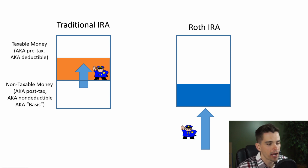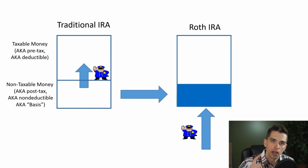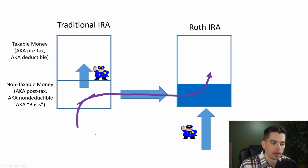And as you know, this is where the backdoor Roth comes in. You can put your money into your traditional IRA no matter how much money you make. You make $1 million a year, contribute to a traditional IRA, and you can convert it to a Roth IRA even if you make $1 million a year. There's only an income limit on contributing to a Roth IRA, not converting, and there's only an income limit in a traditional IRA on taking a deduction, not contributing. So this pathway allows you to get money into your Roth IRA and grow completely tax-free while bypassing both of the income limits, the backdoor Roth IRA.